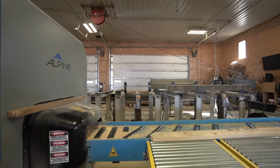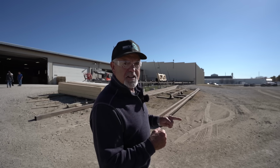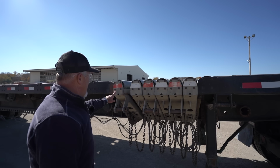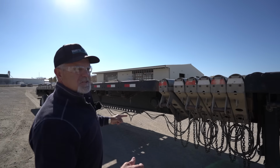Get all them cuts on there in the right length. They've told me they can make trusses up to 120 feet long. So you know, it's got to go down the road at some point. So I want to show you this accordion style trailer that they can adjust to the size of their trusses. Check this out. This truck can expand all the way out. I don't know how much farther, but each one of these continue out to make this trailer as long as they need to get that 120 foot long truss on there.